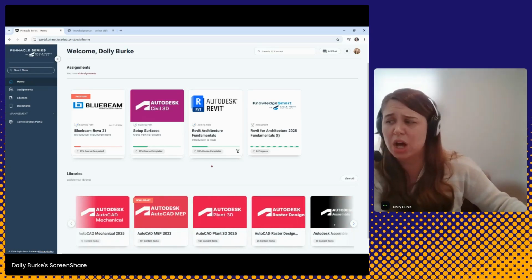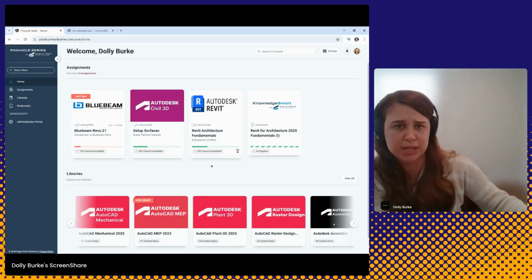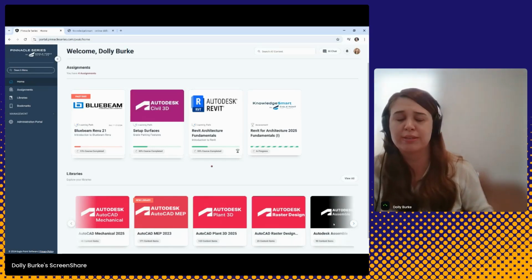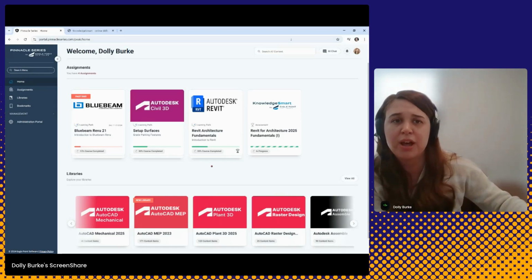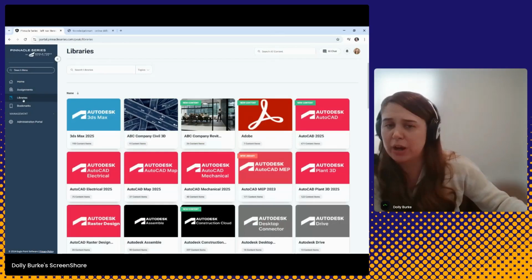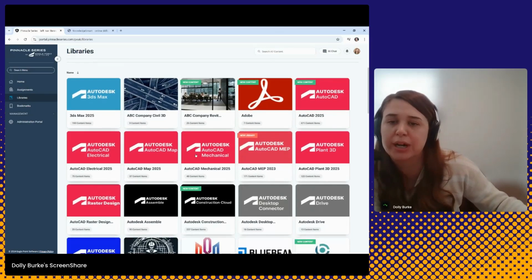Now, if a user is logging in to access some content, maybe they want to self-enroll, maybe they have a question, there's a few different ways that users can get into the materials. They can do a search up top. Otherwise, they can use the left-hand menu here to browse to the library section of the platform. In this library area, this is where all the content on the platform is organized into essentially product libraries.